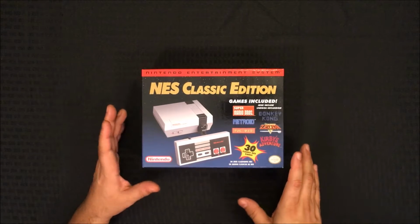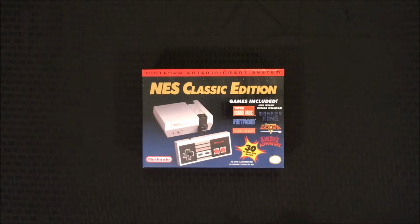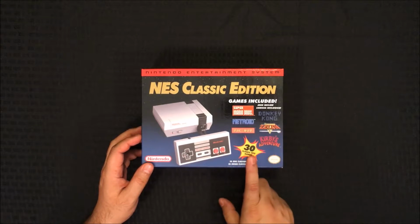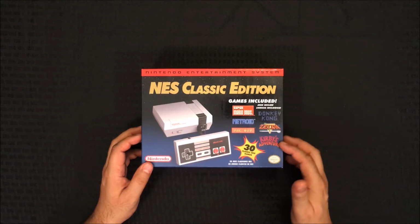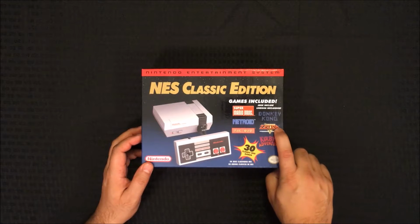So I've been talking a lot about this, and let's go ahead and look at the box and start to make our way towards an unboxing of sorts, right? So you've been looking at this for a while now. I'm sure you've noticed that it's got 30 games, and it's got a sampling of games here: Super Mario Brothers, Metroid, Pac-Man, Donkey Kong, Zelda, and Kirby's Adventure. Kirby's Adventure is one of the later releases. Zelda, of course, is one of the best.